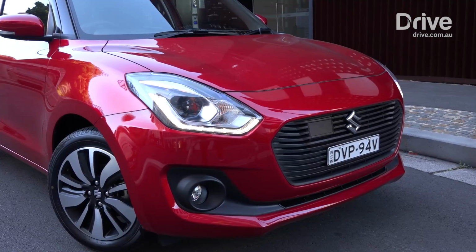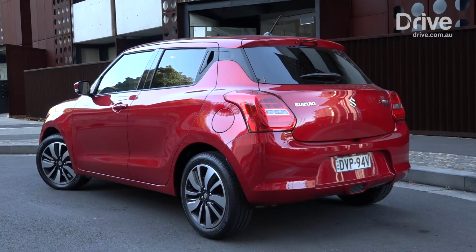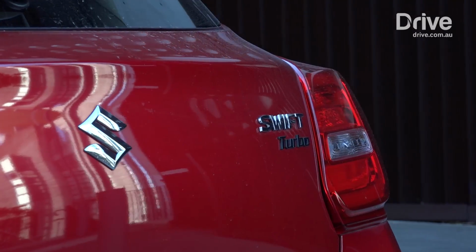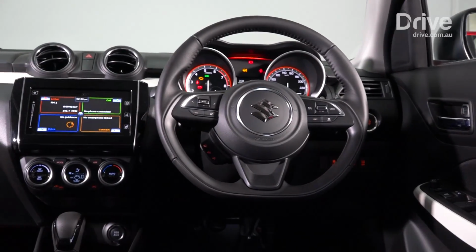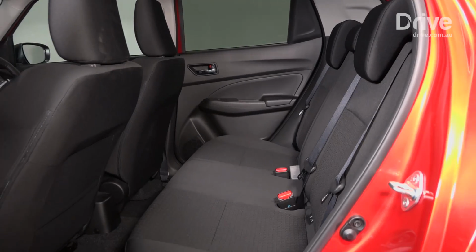This car has an impressive suite of driver aids as standard, including autonomous emergency braking, active cruise control, and lane departure warning systems. It also gets stuff like proper sat-nav and smart keys that you won't find in the Polo, all for a low price of $22,990 plus on-road costs.